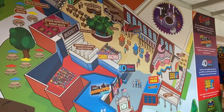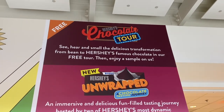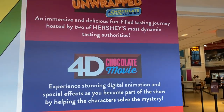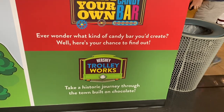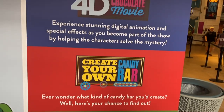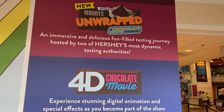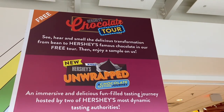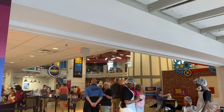A big map of Chocolate World. Here's some of the things that they have. The chocolate tour, which is a little ride. Unwrapped chocolate tasting, 4D movie, create your own candy bar, and the Trolley Works. If you're coming soon within the summer of 2021, I recommend getting a reservation before it because a lot of this stuff is sold out for the day already and it's 10 a.m. Right over in here is where you can create your own candy bar.